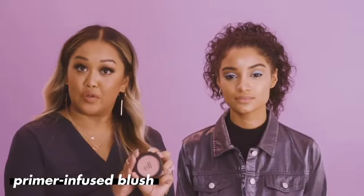Using our primer infused blush in Always Rosy, I'm gonna take this and dab a little bit on the apples of her cheeks just to give her some color.